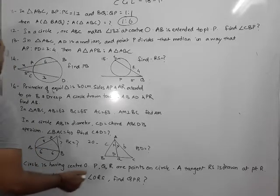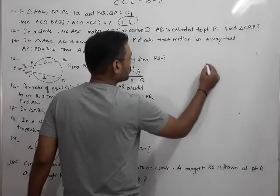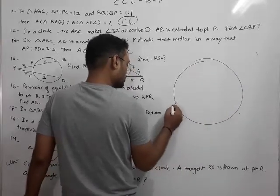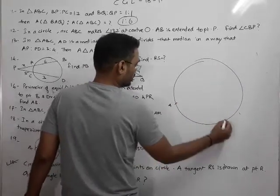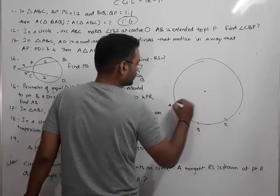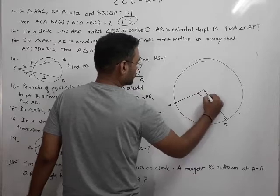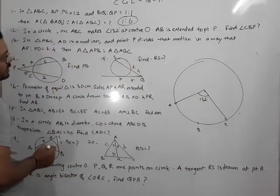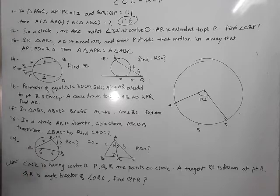Okay, in a circle, arc ABC makes 132 at the center. Arc ABC makes 132 at the center. AB is extended to P. Find CPB.